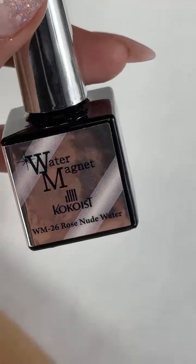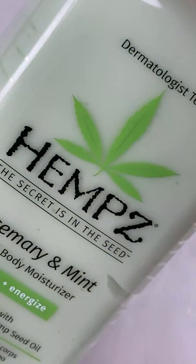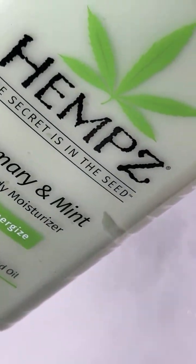I'll put this to the side. So it's number 26, Rose Water Nude. That was fun revealing them together because I hadn't seen them myself either. Let me get a little bit of lotion on my hand. This is a new scent too, Rosemary Mint. It's hydrating and energizing. I would think it would be energizing because of the mint, right? Brand new, I just opened it. Gemini also carries the whole line of hymns. Ooh, it is energizing. Let me get a lap towel.